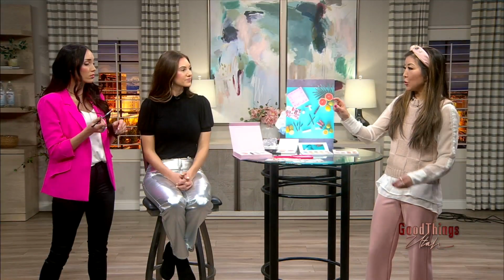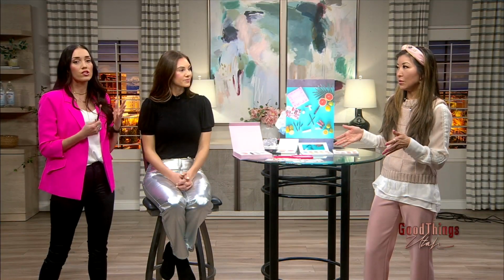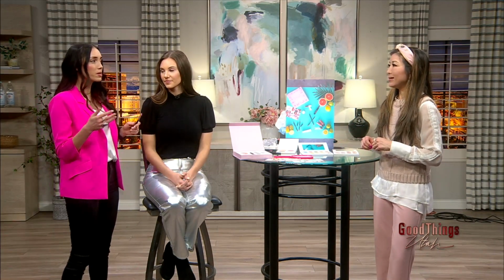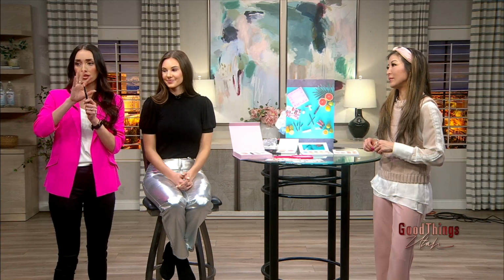What type of brush, though, when you go to the store, what is it called? Do you know? So these are usually called blending brushes or fluffy brushes. Got it. Or sometimes they have numbers. Everybody's a little bit different. What you want to look for is just a brush that's fluffier.